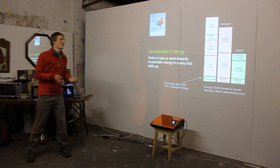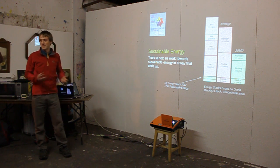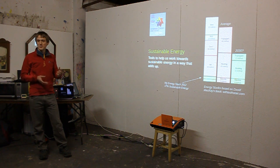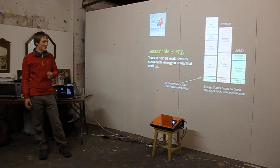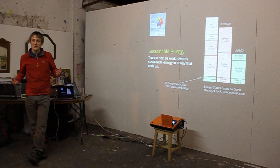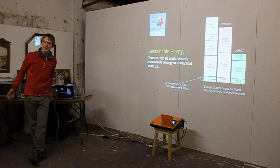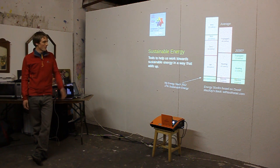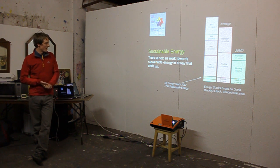On the heating side, we can reduce the amount of heat that we need to heat our homes by about 90% with modern insulation and draft proofing, and reduce the energy that we need for transport by about 4 to 5 times with electric cars and electric trains. So there's a massive potential of how much we can reduce the amount of energy we need to put in, and then provide the rest with sustainable sources like wind farms and so on.